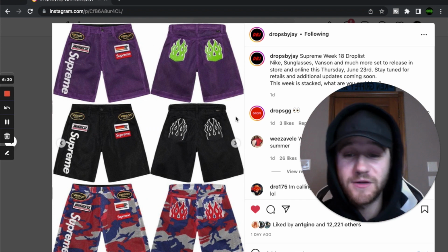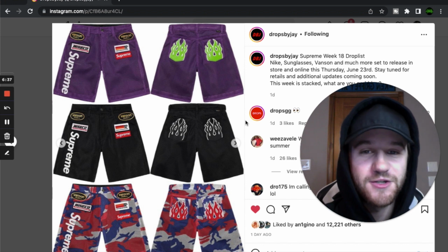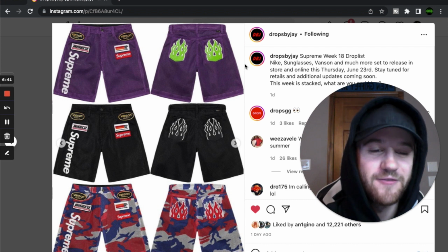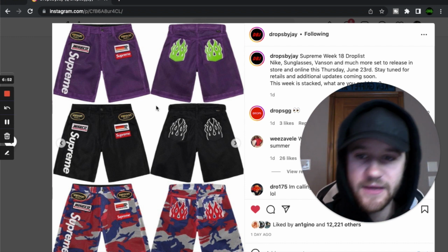And then we've got the shorts version of these. So as you guys seen earlier in the season, I think Bloody Osiris and Bloody Dior were wearing these for some photo shoots. I'm not a big fan of the shorts. I feel like it's a little too much going on for shorts. They did keep the same theme as the tops that they went with for the Vanson collab, so these aren't like the worst things in my opinion.